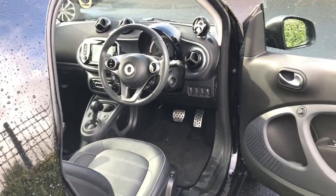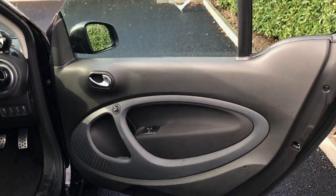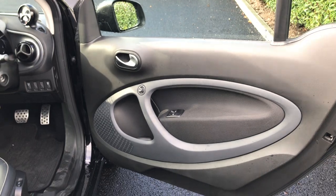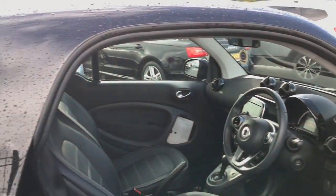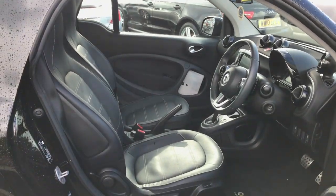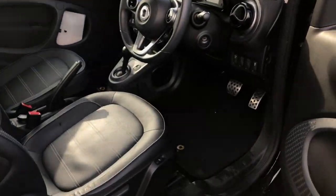The doors are also quite large, or rather should I say quite elongated, so it's actually really easy stepping in and out of the car. Compared to some cars which have smaller doors, you wouldn't expect it, but it makes it more difficult. So this is actually really easy to step into. So despite being quite a small car, it's actually quite spacious and easy to get in and out of. So no worries there. If you're scared about the car being hard to get into, don't worry.